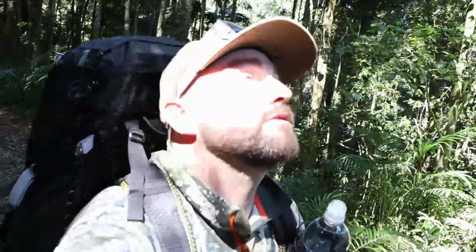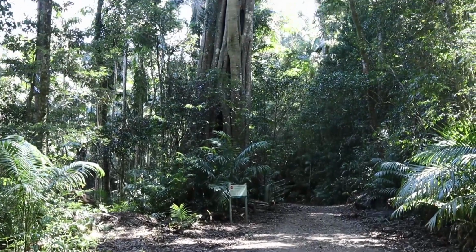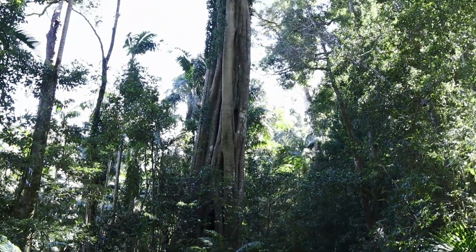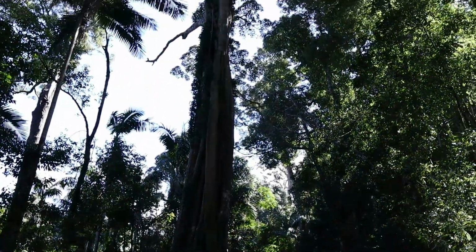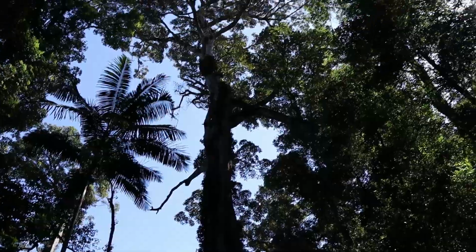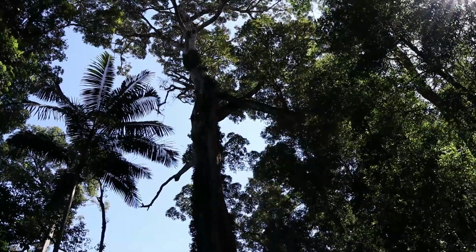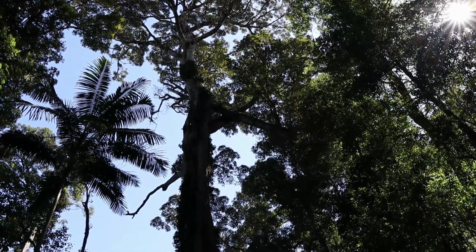Not even a couple of minutes into this trek you're going to approach a stopover called the Unique Tree, and she is a big ass tree. I'll flip you around here so you can have a look. Look at the size of this thing. It's pretty crazy. It might be a bit dark, but there's actually a log laying across that tree, like another tree laying across that tree. It's pretty wild.